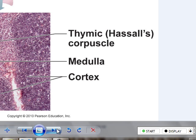So they have to travel there before they travel to the lymph nodes to hang out and wait for anything foreign to come along. Again, we see clusters of cells, reticular connective tissue. We have a medulla region and a cortex region.